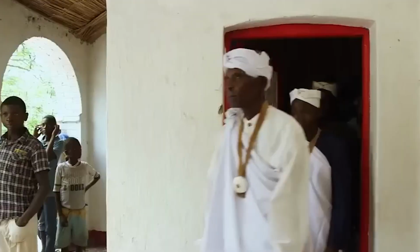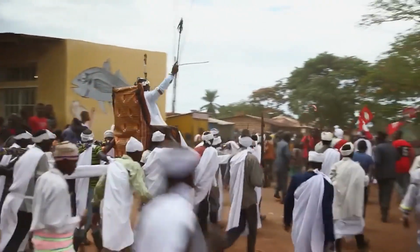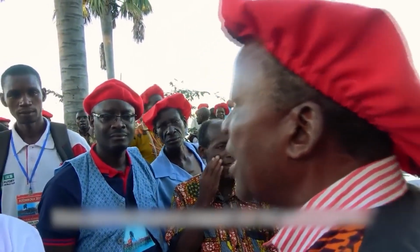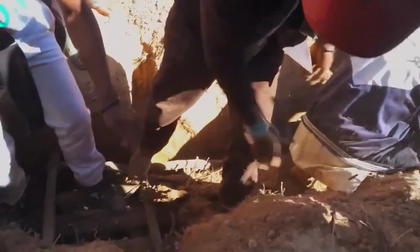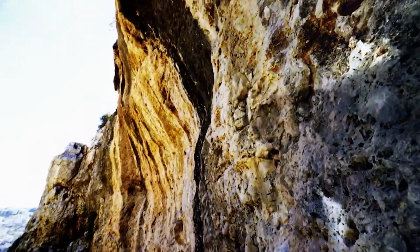They might have been seen as some sort of intermediaries between the physical and spiritual realms. And perhaps these strange structures were built in their honor. As compared to some of the theories floating around this mysterious island, this is definitely more believable. Number 23, the devil himself. I'm not making this up, folks.